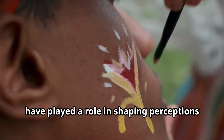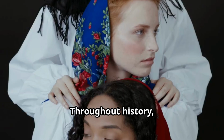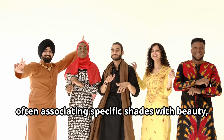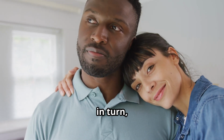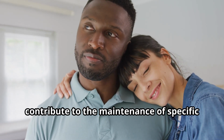Cultural practices, too, have played a role in shaping perceptions and preferences for certain skin tones. Throughout history, various cultures have developed unique traditions and beliefs surrounding skin color, often associating specific shades with beauty, social status, or cultural identity. These cultural influences can, in turn, influence mating preferences and contribute to the maintenance of specific pigmentation patterns within populations.